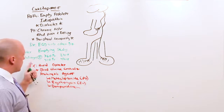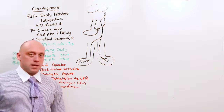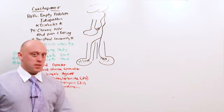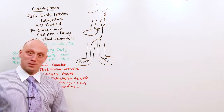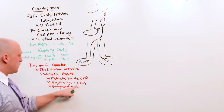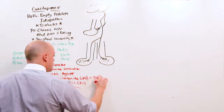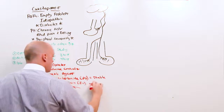If they present with a flare, erythromycin can be used. Erythromycin has tachyphylaxis, so it stops working after about a day or 2. But if someone comes in with an acute flare of gastroparesis and they're in the hospital, what you want to do is get them out of the hospital by getting things moving again, so you can use IV erythromycin. So I want you to see oral metoclopramide as stable disease and IV erythromycin as a flare.